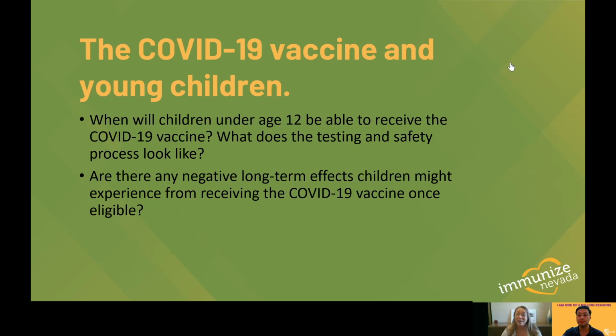Receiving this vaccine, deciding if your children are going to receive the vaccine. These are important decisions because you want to do your best to protect your family. The COVID-19 vaccines are safe and they give you that opportunity to protect your family.